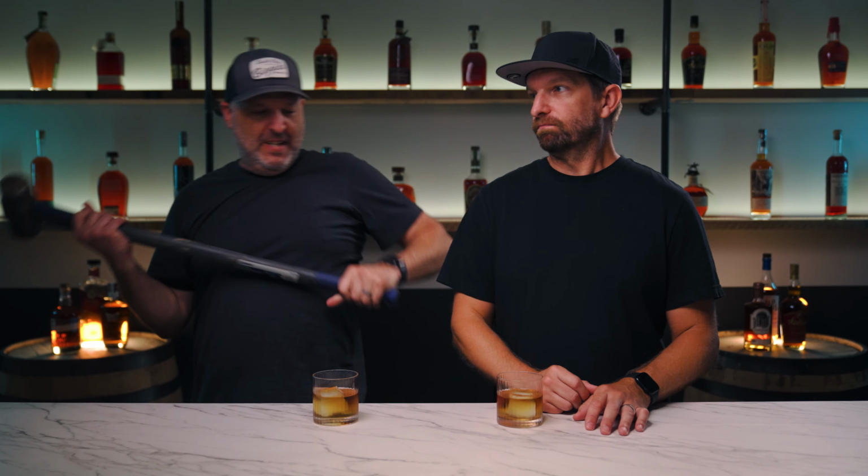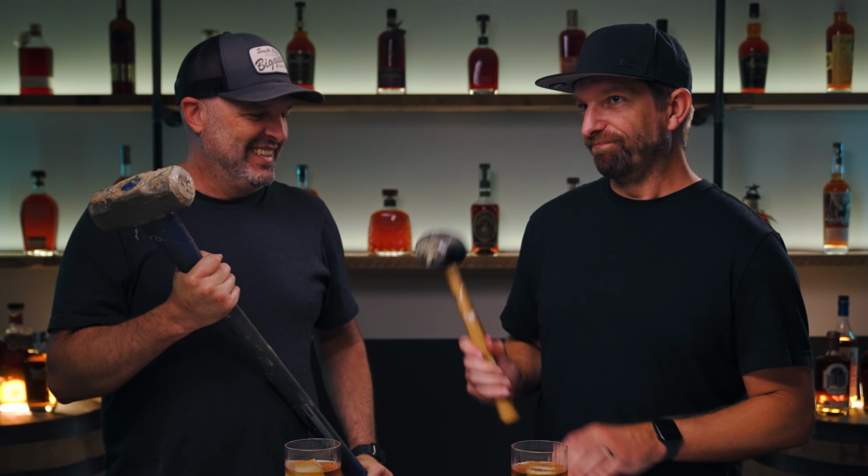If you don't have crushed ice available, it's fairly easy to make. Pour cubes of ice into a Ziploc and grab your favorite mallet. I got this. No. This. Good idea.